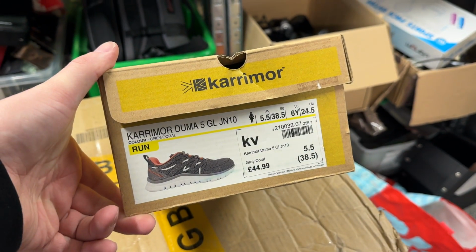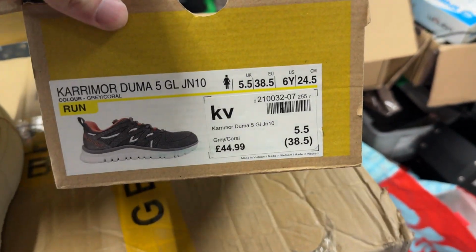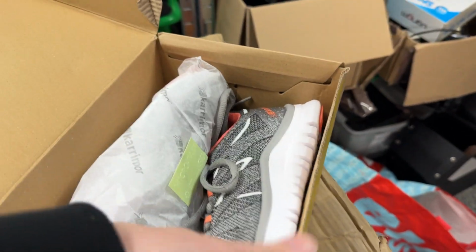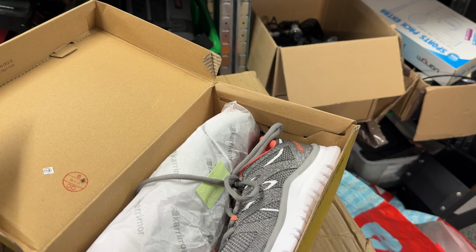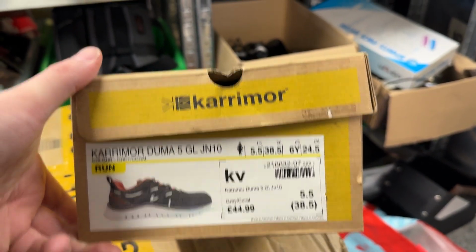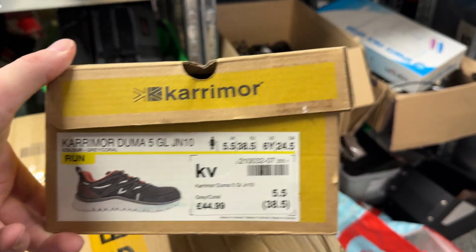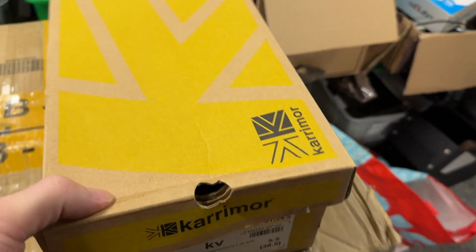I just picked these out because they were boxed brand new, 5.5s. They've got an RRP of £44.99, brand new. Just a pair of Carrymores, but they should still fetch, with an RRP of 45, probably at least 30. Maybe a little bit less, let's say 25 for worst case scenario. But that's still worth listing pretty sharpish as well, to be honest.